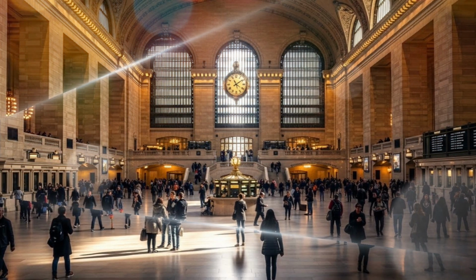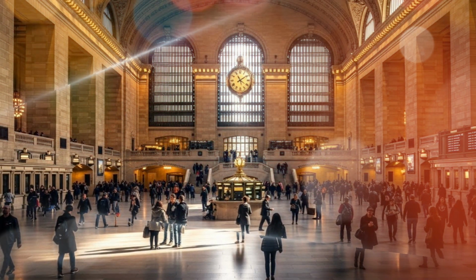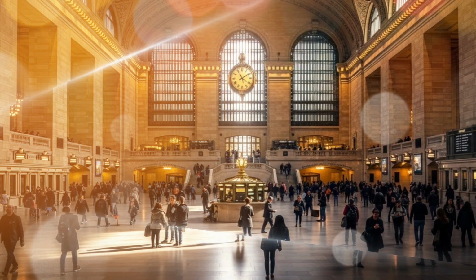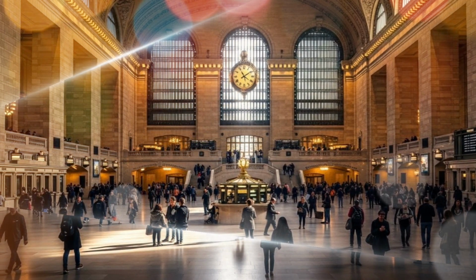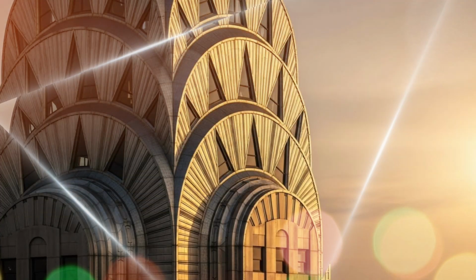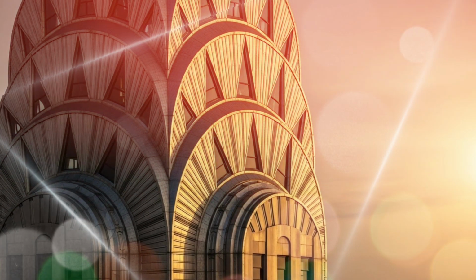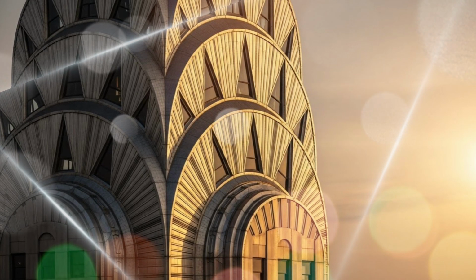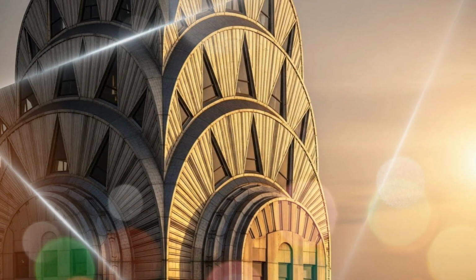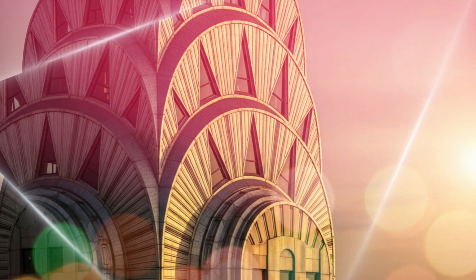The 1970s, 1980s postmodern reaction brought playfulness and historical nods. Philip Johnson's AT&T Building, now 550 Madison, 1984, with its Chippendale pediment, broke the glass box mold, adding whimsy and irony.